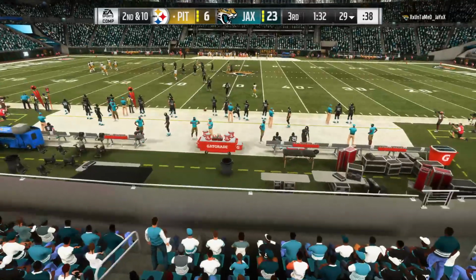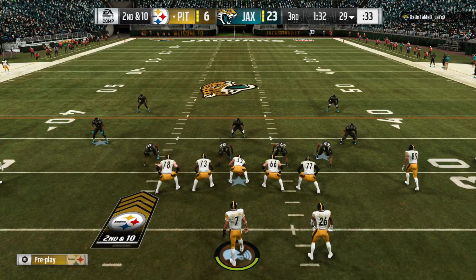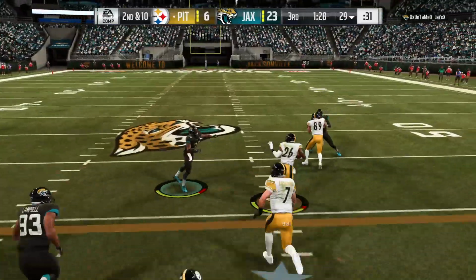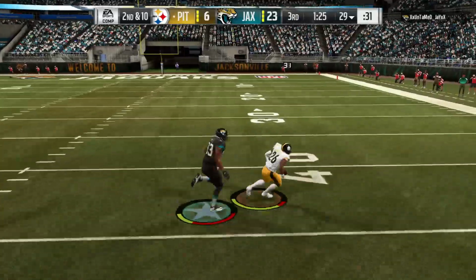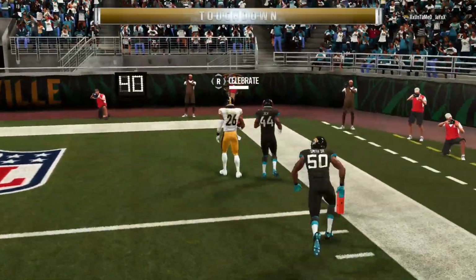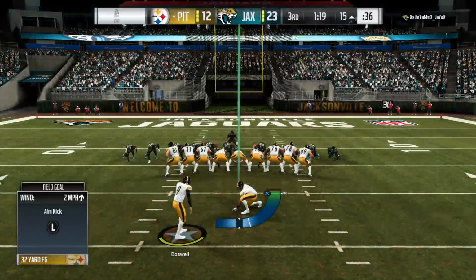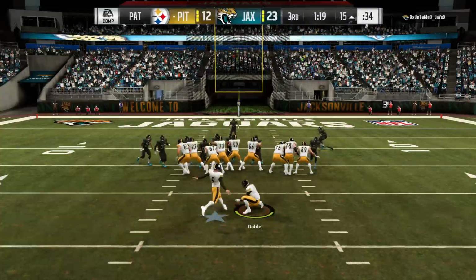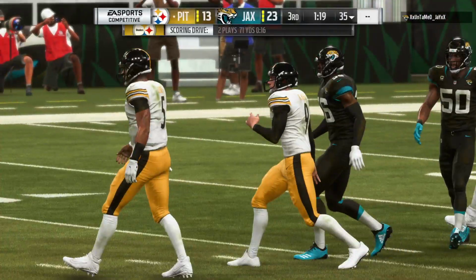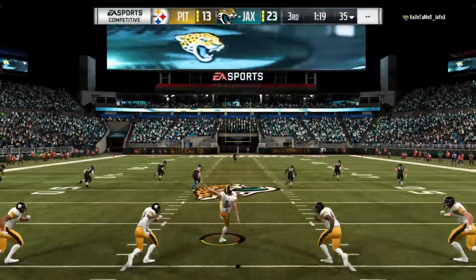Now, meanwhile, a pass that should have been intercepted, but it winds up falling incomplete. Here's 2nd and 10 now from the 29. On 2nd down, it's Bell. He jumps over him. Oh, he's got some breathing room. And into the end zone. Touchdown, Pittsburgh. Le'Veon Bell with now his 2nd touchdown of this 3rd quarter. And the Steelers are able to cut into that deficit. And he's got it up and through. So the lead is back down to 10 as things get a little more interesting, and the kick is away.